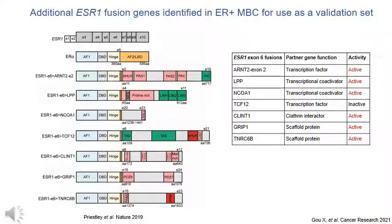3 fusions with transcription factor or co-activator partners, ESR1-ARNT2, LPP, and NCOA1, were active, driving cell growth and motility. Surprisingly, ESR1-TCF12, which involves a transcription factor, was inactive. 3 gene fusions that involve protein-to-protein interaction domains, but without a transcription factor or co-activator partner, ESR1-CLINT1, GRIP1, and TNRC6B, were also active. These results emphasize again the need to establish a gene signature to predict activity of ESR1 fusions.